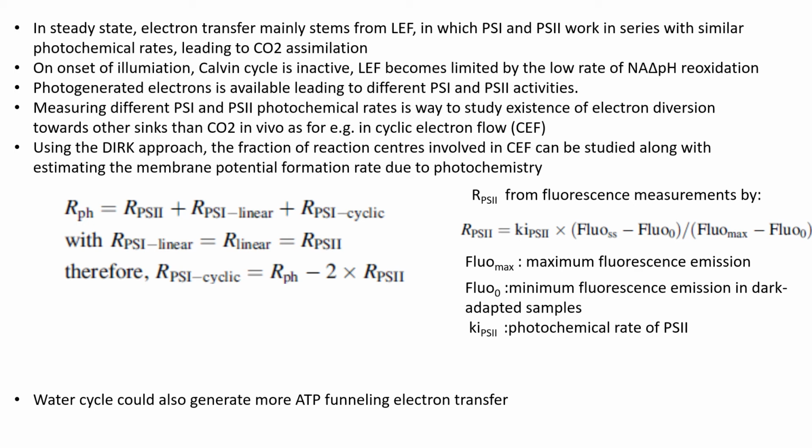Because in steady state, electron transfer mainly happens via linear electron flow, also known as LEF, in which PS1 and PS2 work in series with similar photochemical rates, which leads to carbon dioxide assimilation. On onset of illumination, the Calvin cycle is inactive, and linear electron flow becomes limited by the low rate of NADPH reoxidation. The photogenerated electrons are then available, leading to different PS1 and PS2 activities.